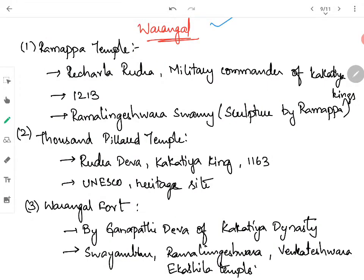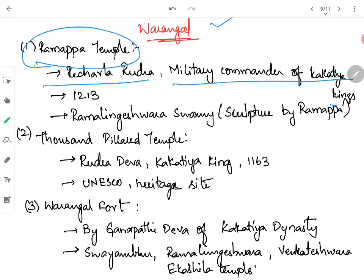Coming to Warangal, here we have the Ramappa temple. Ramappa temple was basically built by Recherla Rudra, who was the military commander of the Kakatiya kings. It was built in 1213 AD. Here we have the Ramalingeshwara Swami idol, and it was sculpted by Ramappa. That is why this temple is known as the Ramappa temple.